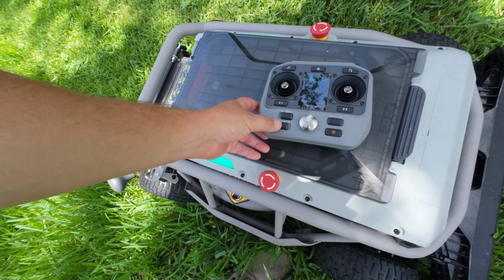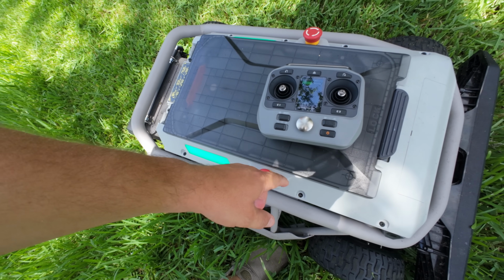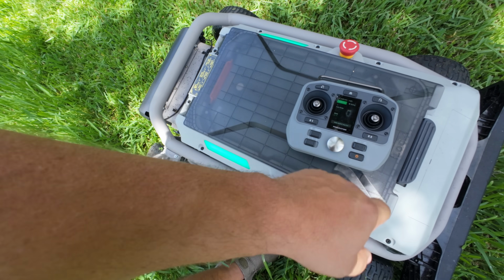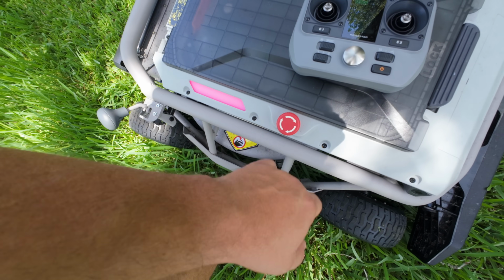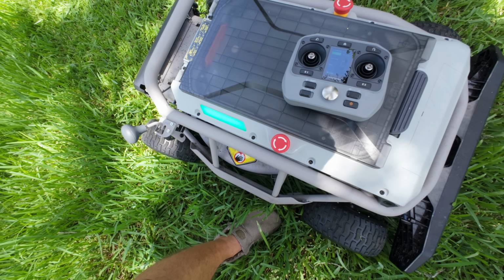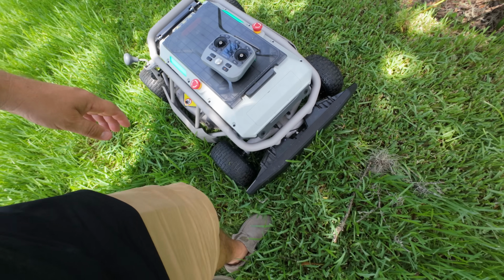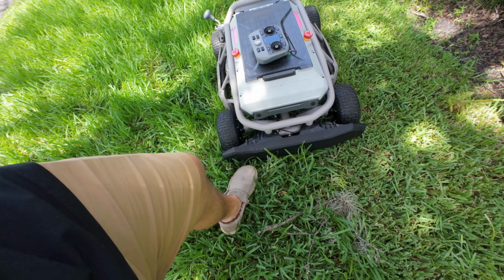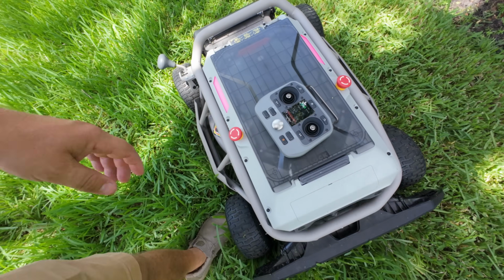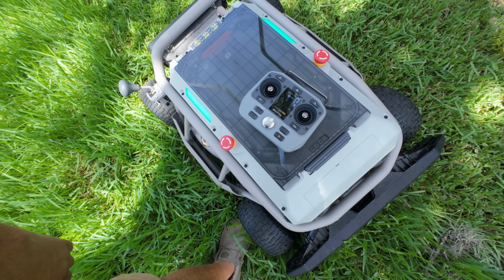That's going to help conserve battery, and that's your blade speed down here. This is the emergency stop button right here. You can see the lights turn red when you hit that. You also have emergency stops here. If you bump one of those, the lights turn red and the mower shuts down. Tons of safety features on this. The bumper has sensors in it, so if you bump it, it stops as well, and then basically you have to reset.